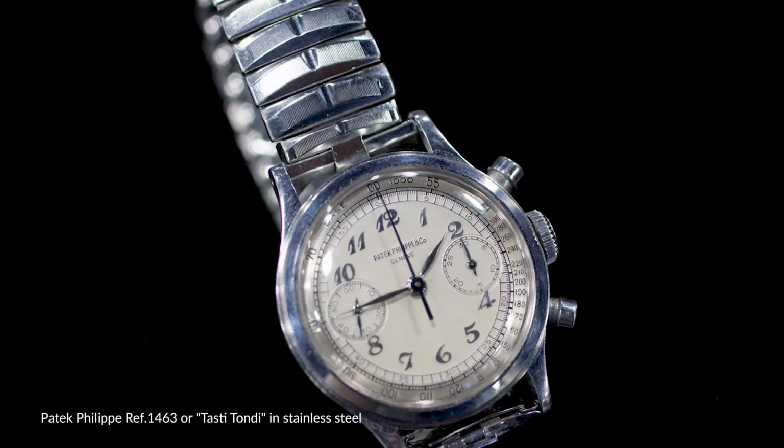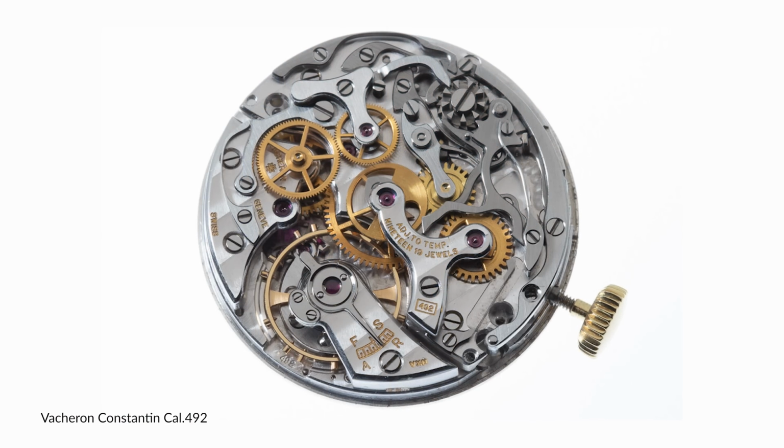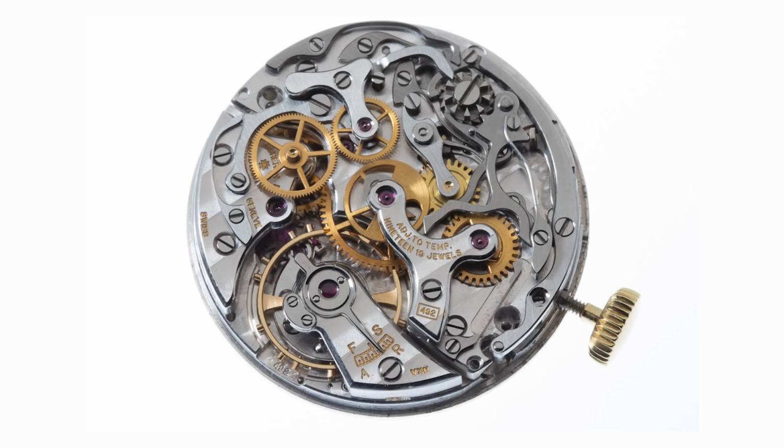So wait, hang on. In 1955, it would be competing directly with the Patek 1463. Yes, the Tasti Tondi 1463, right, which is incidentally one of the most important manual wound chronographs ever. And coincidentally, they also share the same movement, the Vacheron 23, which for Vacheron is the caliber 492, the manual winding chronograph based on the Vacheron 23, which is one of the best manual wound chronographs ever made.